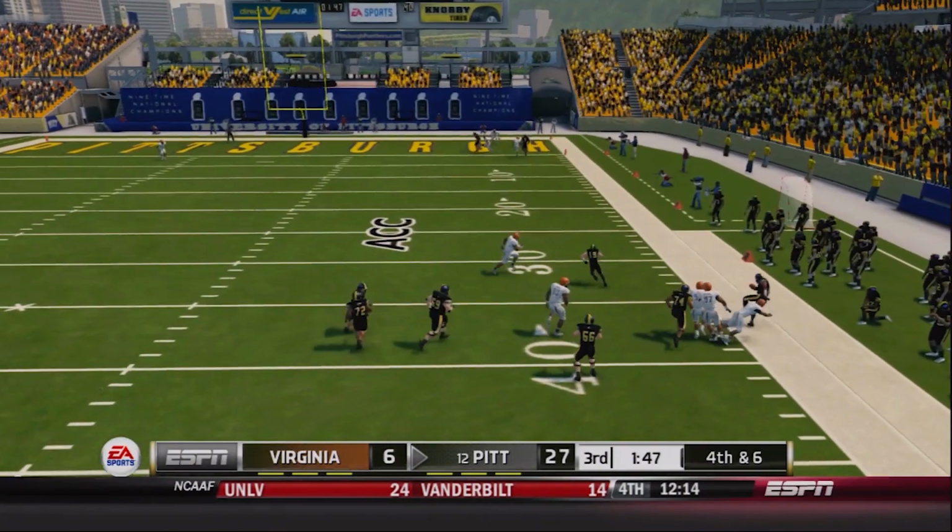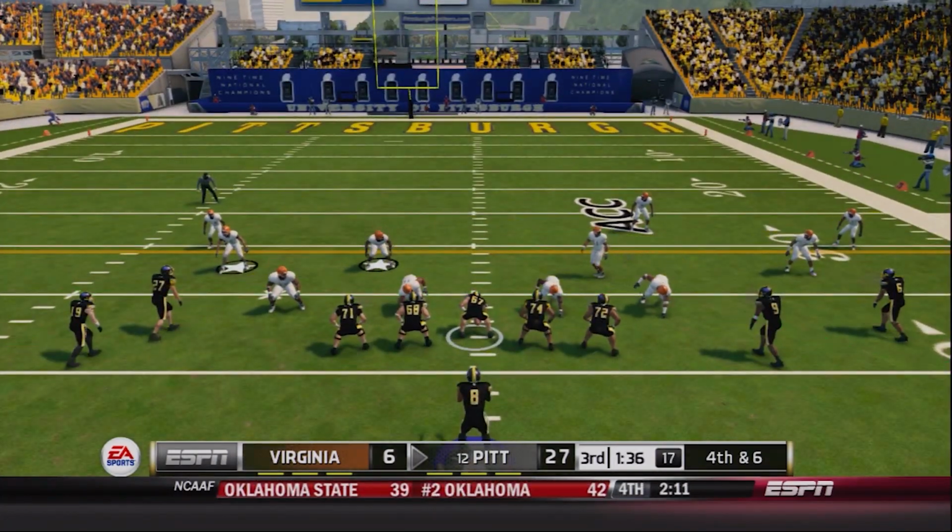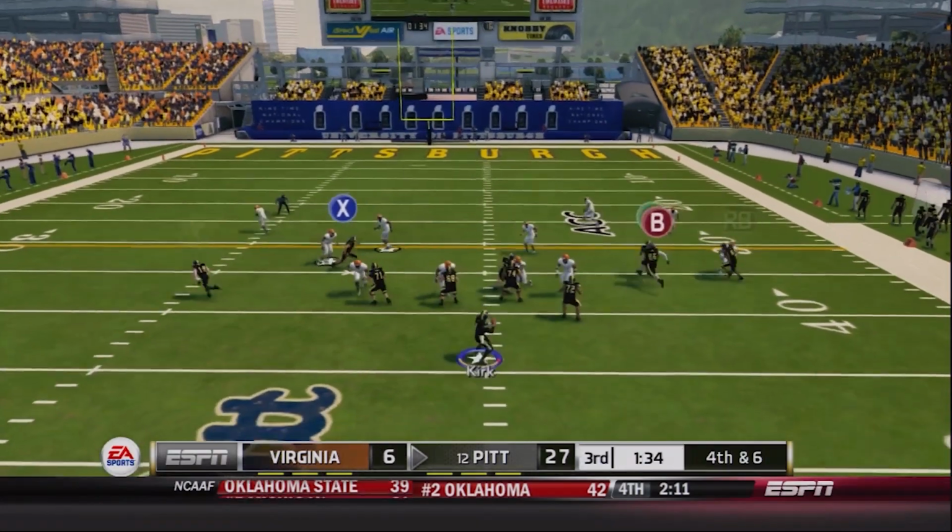Kirk rolling out to the right. Nowhere to go. He's going to lose 2, but Pitt kind of in a bit of no man's land right now. They're going to choose to go for it. 4th and 6 at the 37.